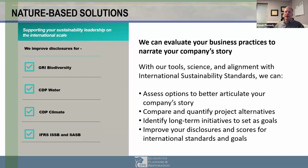Outputs from the tool provide the science-based data and reporting to support sustainability and SDG goals. On the left of this slide are the sustainability disclosure standards that we tailor our reporting to fit. This is a rapidly evolving space. Anyone that works in it knows that. So our plan is to evolve with the market as disclosures become more standardized. And with the detail that the tool provides, reports can easily be tailored to client-specific needs. Next slide.